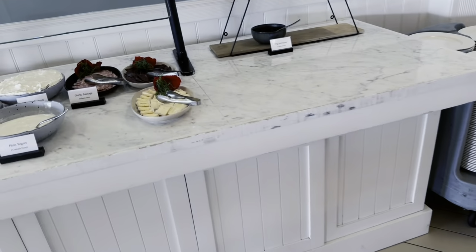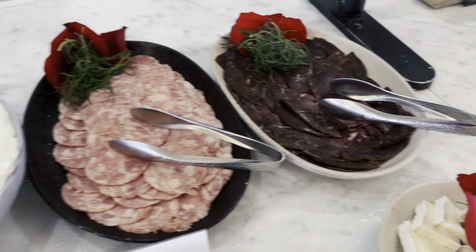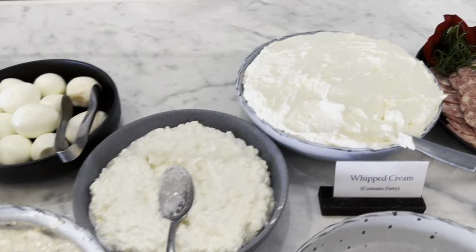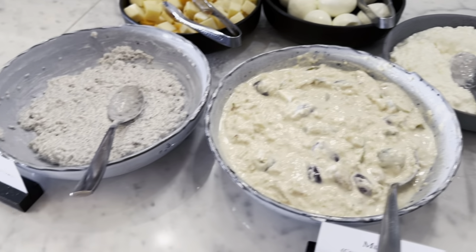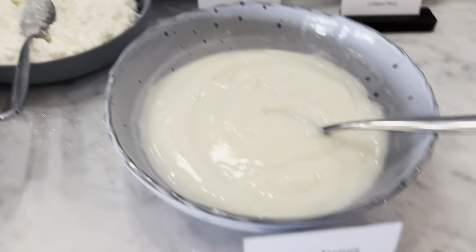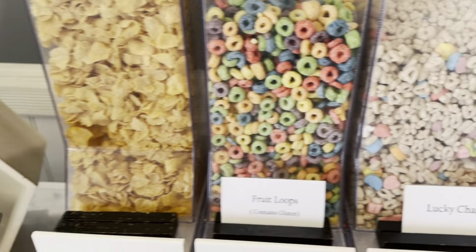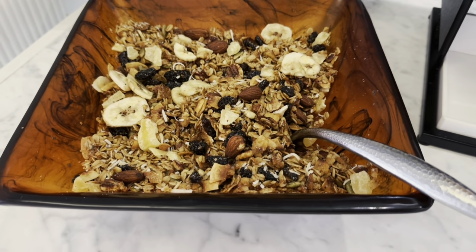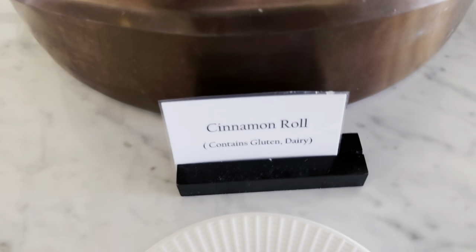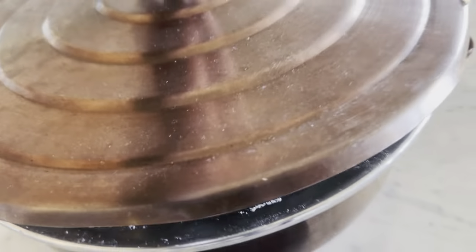And then over here you also have some cheeses and whipped cream, coconut chai oats, whole milk, more cheese, plain yogurt, and then of course you got your regular old cereals, this kind of granola. Oh my God, cinnamon roll? Let's see what this is. Holy moly. Breakfast pudding.